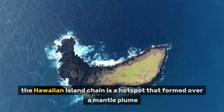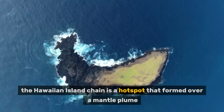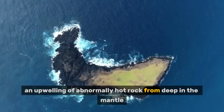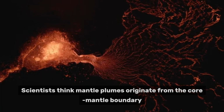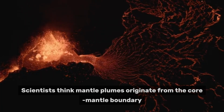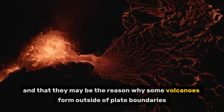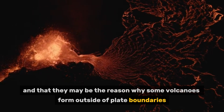For example, the Hawaiian island chain is a hot spot that formed over a mantle plume, an upwelling of abnormally hot rock from deep in the mantle. Scientists think mantle plumes originate from the core-mantle boundary and that they may be the reason why some volcanoes form outside of plate boundaries.